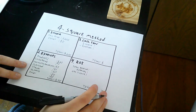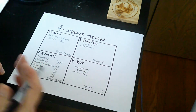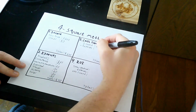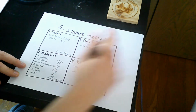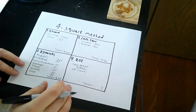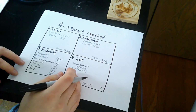Now let's talk about cash flow. Cash flow is how much money is coming in minus the expenses. As you can see with our income on number 1, we have $200. Simple square here. And then our expenses are $40. You just subtract the 2. So you have $160, correct? So our next step is to take that cash flow and put it into our ROI.